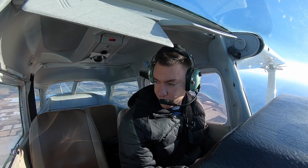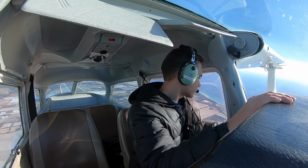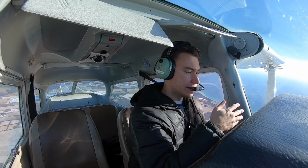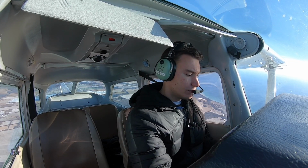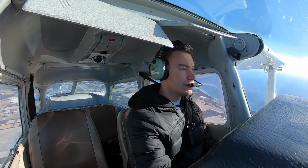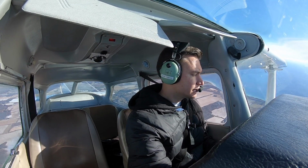I mean, it feels like we're floating when we look outside. Alright, we're going to do some turns now. So say we wanted to go to the left at 30 degrees. We're slowly going to just add some power first. We're going to go to about 1800 RPM. Nose is going to go down. We're slowly going to bank.